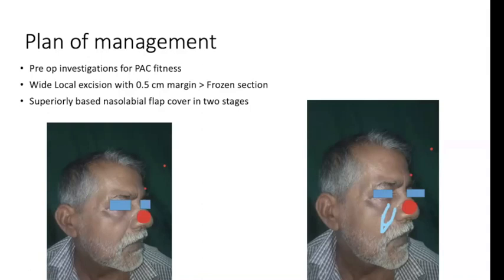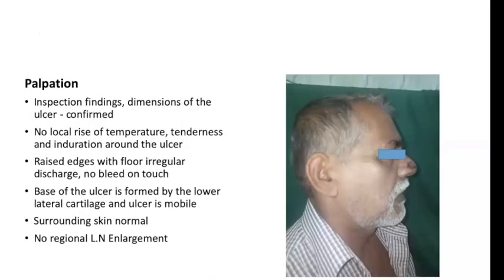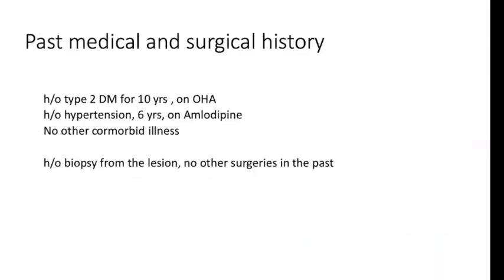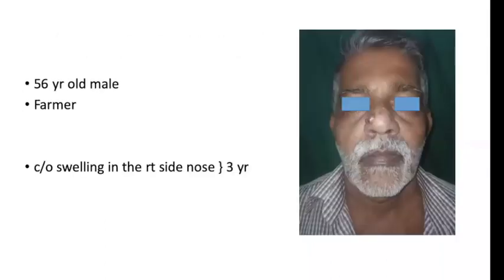Ankita, can you go back and display the picture without turning? Is there a frontal view? First slide. This one, ma'am. Okay.